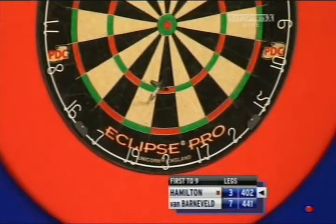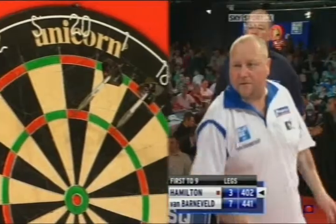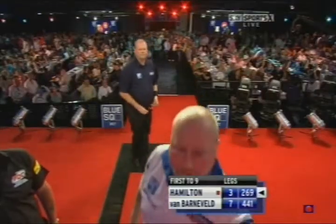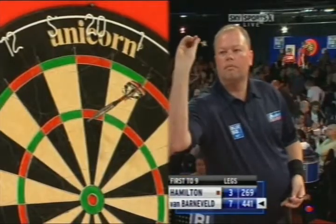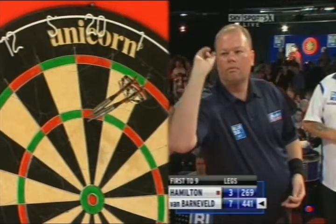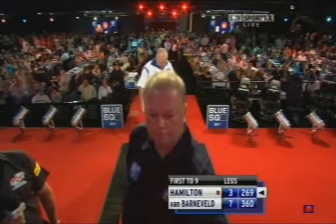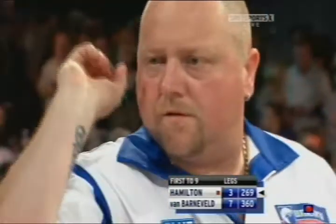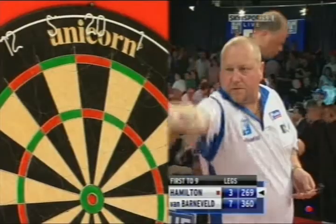Back to Sid Waddell and Nigel Pearson. Yeah, 78% at the double, Barneveld so far. Missed just 2 shots at the double, and that is one of the main differences between these 2 players. Hamilton's bounce outs, of course, have been costly. He's not hitting those treble 19s like he did last night against Van Gerwen. Barneveld today, double Dutch for Andy Hamilton.